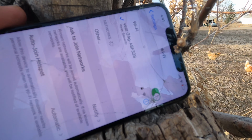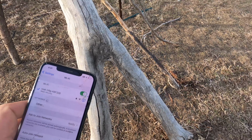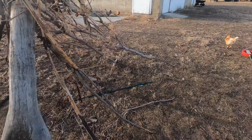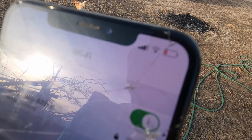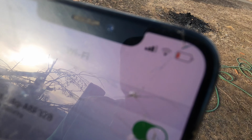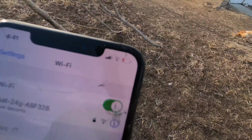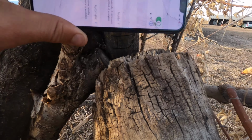on the teepee, guys, right now. You've got to try this. I haven't even wetted it. The sticks should still be a little moist from being out here with the snow and whatnot. But yeah, see, I got it away from the teepee and I'm still dropping a bar of reception. I don't have any Wi-Fi from the house from here, but I'm going to put it back over here on the teepee again and let's see what happens.